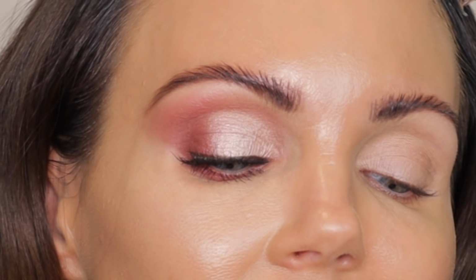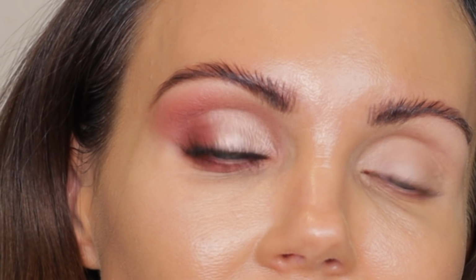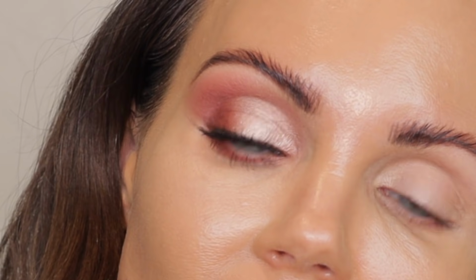Okay, I'm back. I went ahead and threw on some mascara, threw on a lash, and this is the final look. These color tones can be a little tricky. A full color story like this, where you don't have anything to break up the pink, can almost look a little pink eye, if you know what I mean. But this turned out really pretty.